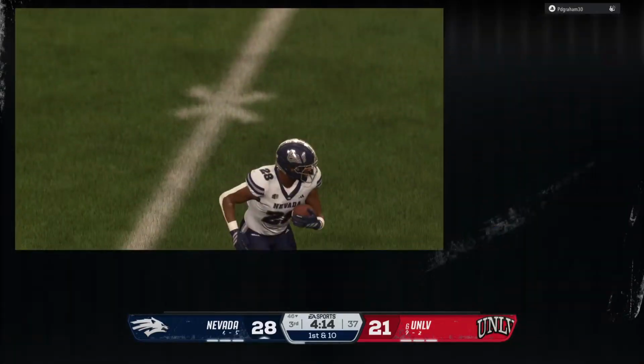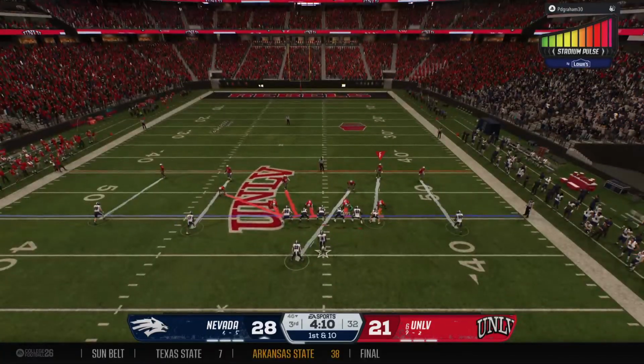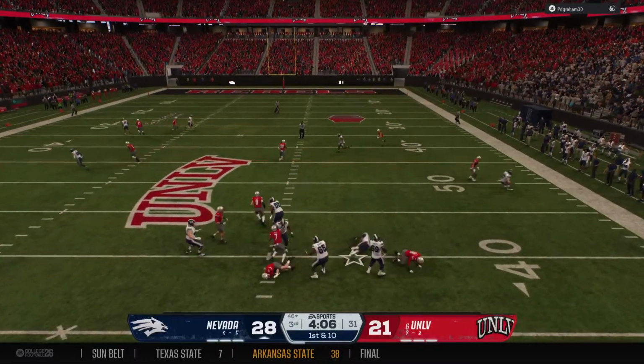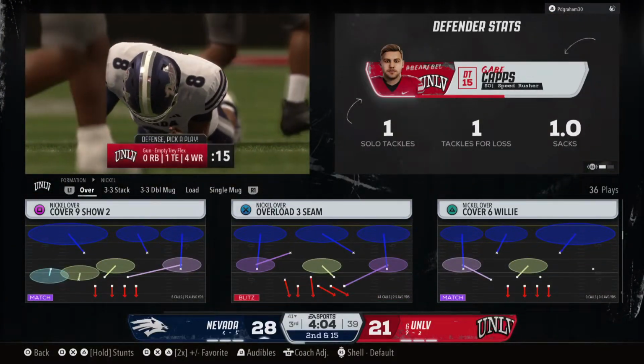Nice job by the running back catching the football and understanding where the first down marker was. I got to go get that first down. Did a nice job. Just can't pull the trigger, and the quarterback is sacked at the 41.